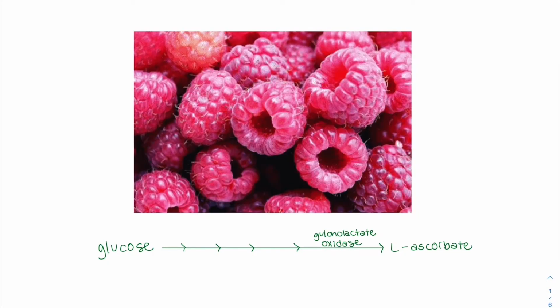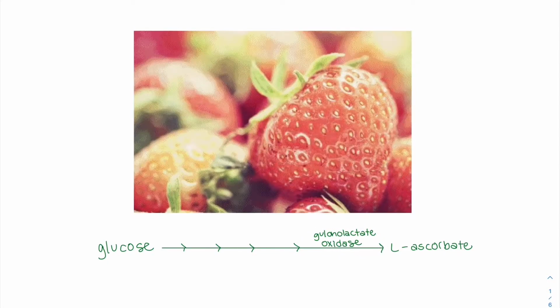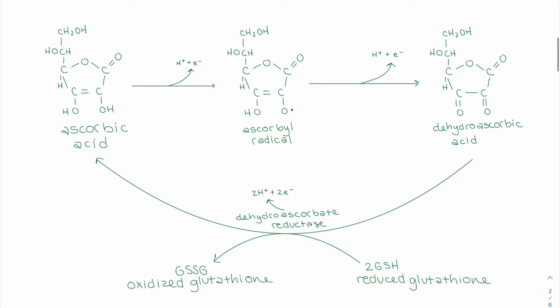So, since we don't have this enzyme, gulonolactone oxidase, we have to make sure we're eating all of the fruits and the vegetables. Dun, dun, dun. I scroll down and it's scary. We're going to break this down, but this is simply the mechanism of action for vitamin C.